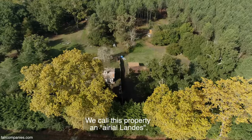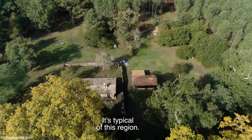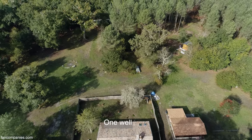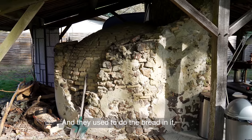We call this property an airial, landé. It's typical in the land. You have usually one or two houses, one wheel, and puits, and one fireplace. And they used to do the bread in it.